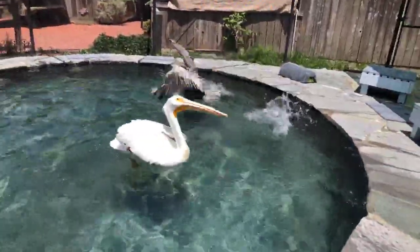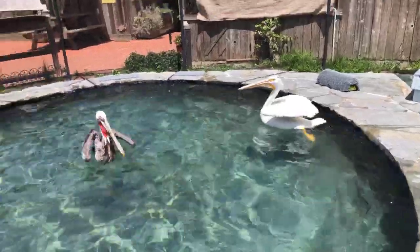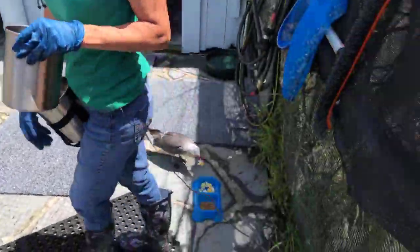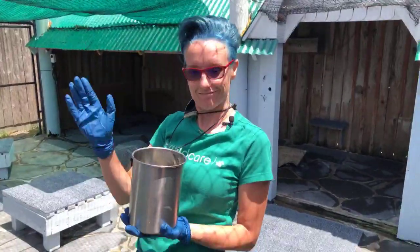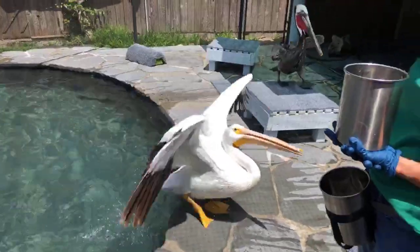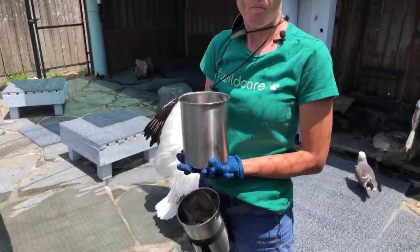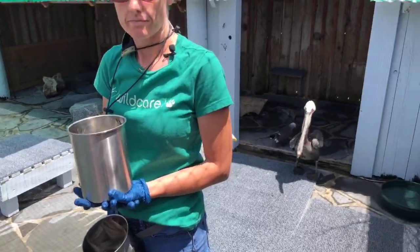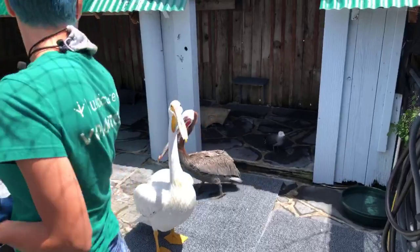So we are having a pool party today with our pool birds. We have Marshall, the white pelican. We have Baja, the brown pelican. And of course we have Herman, the Heerman's gull. And we also have Melissa. Melissa's going to tell us a little bit about enrichment for these guys, how we make these birds' lives more interesting in captivity. Because, of course, these are our ambassador animals, our wildlife ambassadors that are non-releasable and are here for education. Look at Marshall. He's so funny. Take it away, Melissa.